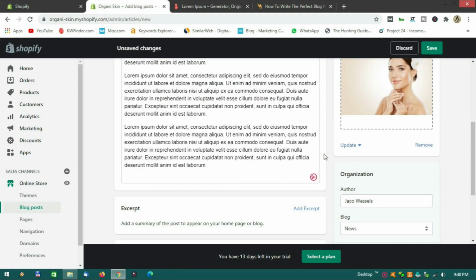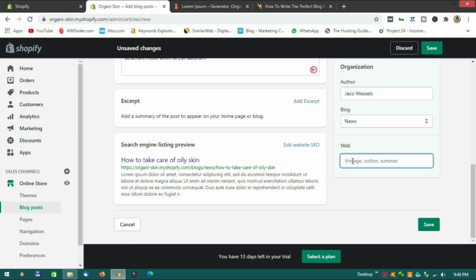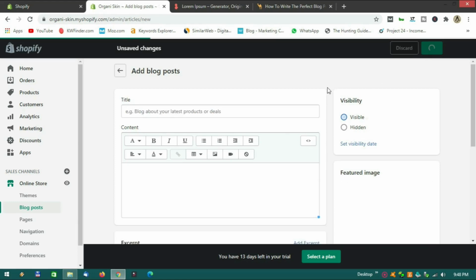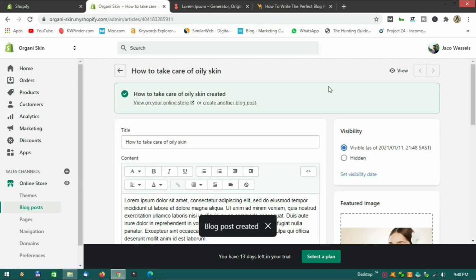Okay, so once you're back in the blog post, just make sure to add a tag, say oily skin. This will make it easier if someone searches your content for anything oily skin related. Then you go up to visibility and make it visible, and then go ahead and say save. Blog post created. Perfect.